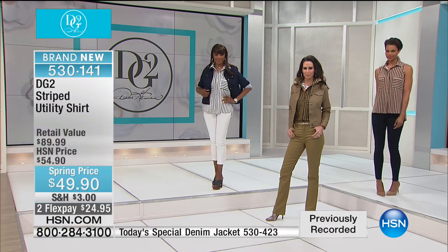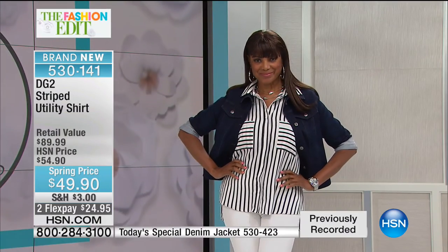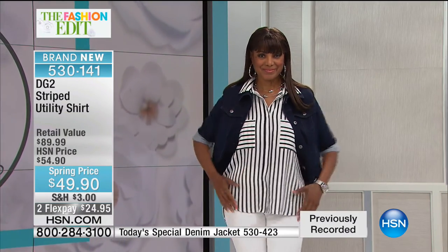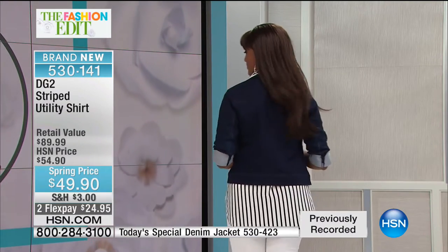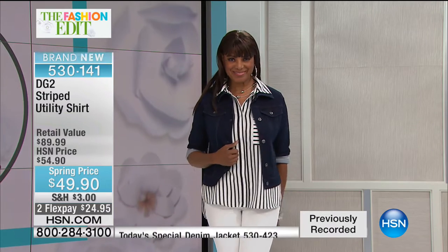And this is a really great, you know what I like about it too, is if it's a really, really hot summer day, you can look smashing because it's very, very lightweight and comfortable, but it's not see-through, which is great. It's just that fantastic fabric.